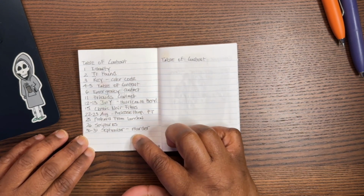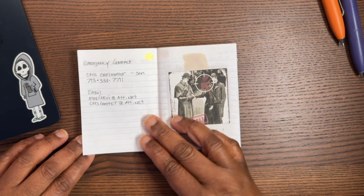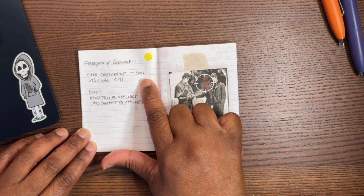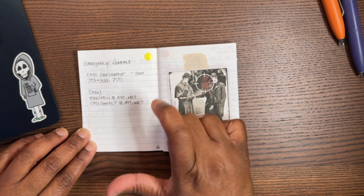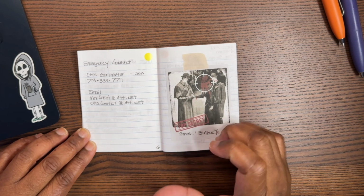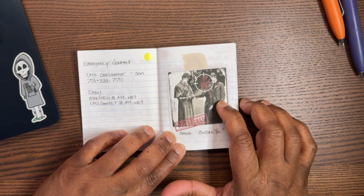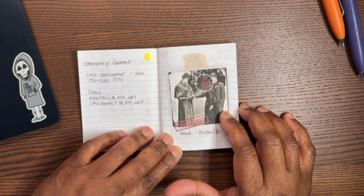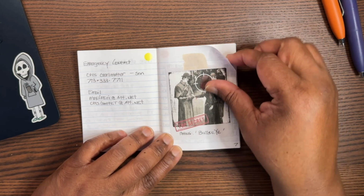She has a table of contents. She has her emergency contact, which is her son, Otis Gerimatter. He's in the story too. And Maxine even has her own email address. This is a picture of Maxine and Amos, her old boss. This was 30 years ago. Can you imagine when she was working for him?